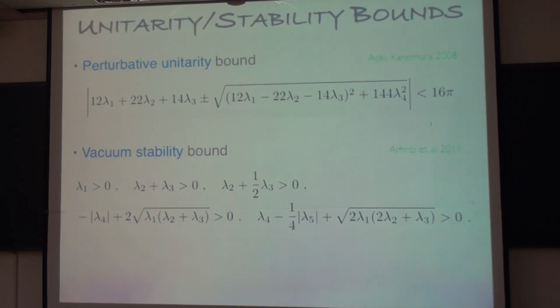Okay, so we take into account the following constraints. These two are the theoretical constraints. We require the unitarity of the scattering; this has been studied by Aoki and Kanemura a long time ago, so we just take their result and put it into one of our constraints. And this is for the vacuum stability: make sure that your potential curves up at large field values. So these conditions restrict the possible values of the quartic couplings, all the lambdas you see.